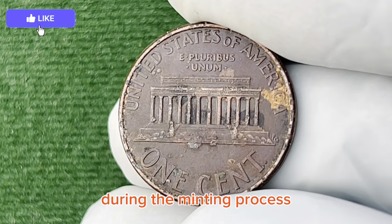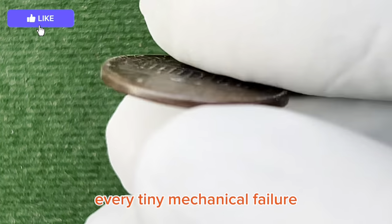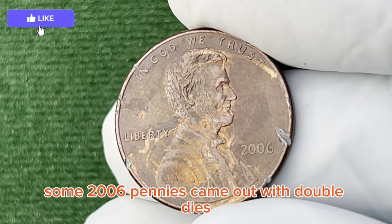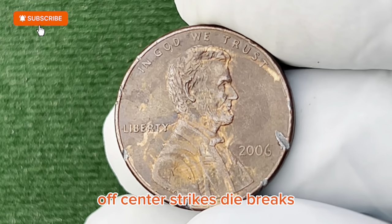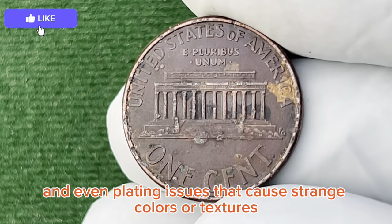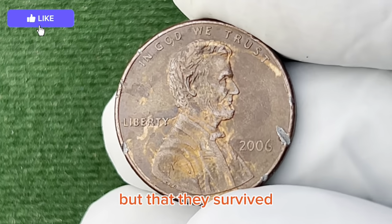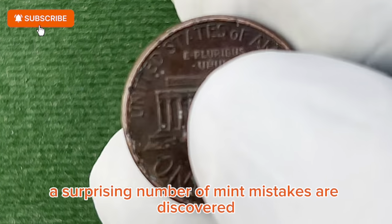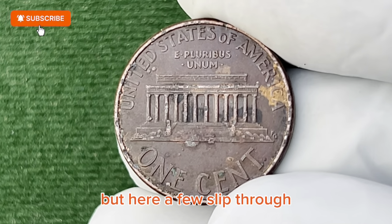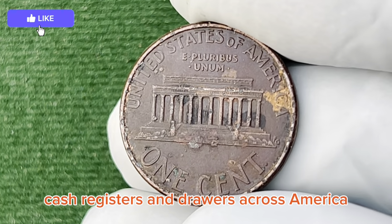During the minting process, mistakes do not happen often, not by modern standards, but when they do, every tiny mechanical failure or unexpected misalignment creates a coin that breaks the pattern. Some 2006 pennies came out with double dies, off-center strikes, die breaks, broad strikes, and even plating issues that caused strange colors or textures. What makes these errors valuable is not just that they exist, but that they survived. A surprising number of mint mistakes are discovered and destroyed before they ever reach the public. But here, a few slip through, ending up in pockets, coin jars, cash registers, and drawers across America.